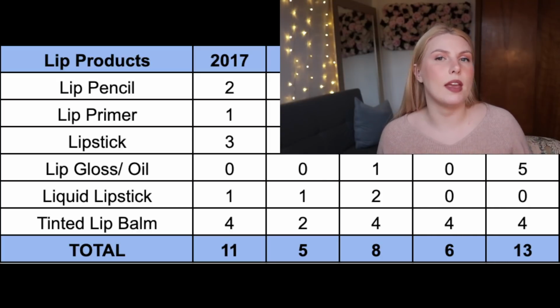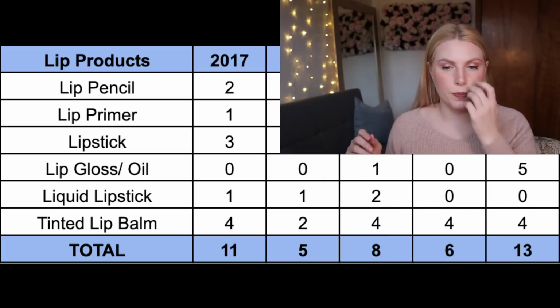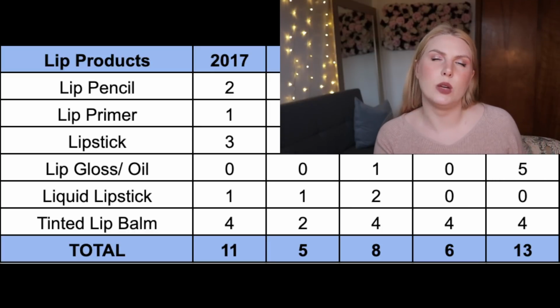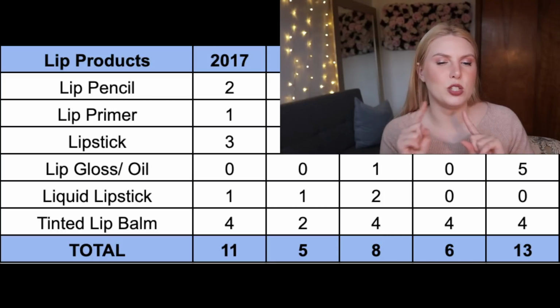So I think I'll make that call whenever I do use that one up. Hopefully, whenever I use it up, I will consider it a cream blush instead of a liquid lipstick. What do you think? Let me know what you think I should do.